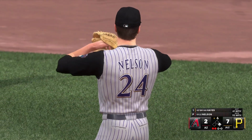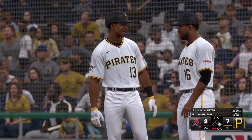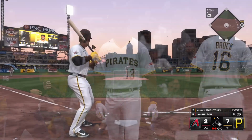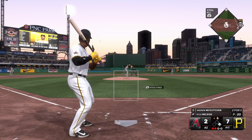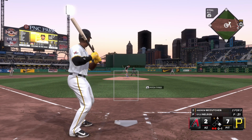Didn't exactly square that one up, but sometimes you don't have to. That's one of those things where, as a hitter, you kind of feel like you were due for something like that to drop in for you, no matter how good or bad you've been swinging the bat as of late. And he just fought it off and dropped it in there perfectly. And now it's going to be Andrew McCutchen. Hayes, the runner at first with 2 gone.